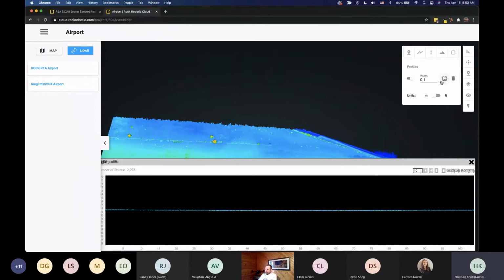So I would say that it has an application in county mapping, places where you need 20-foot contours. It will crush that all day long. But if you're trying to get 1-foot contours, that's going to be pushing it. I think that's the upper limit that I wouldn't feel comfortable using it on a job the way it stands right now.